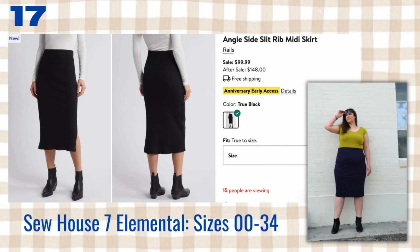Both items have a facing rather than a waistband, and so it's a very, very similar clean look. And if you made it out of a ribbed sweater knit, you could get a really close dupe for the original.